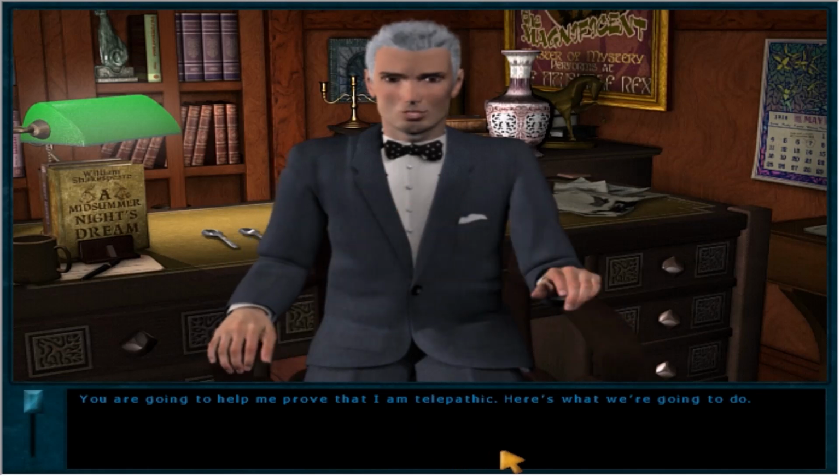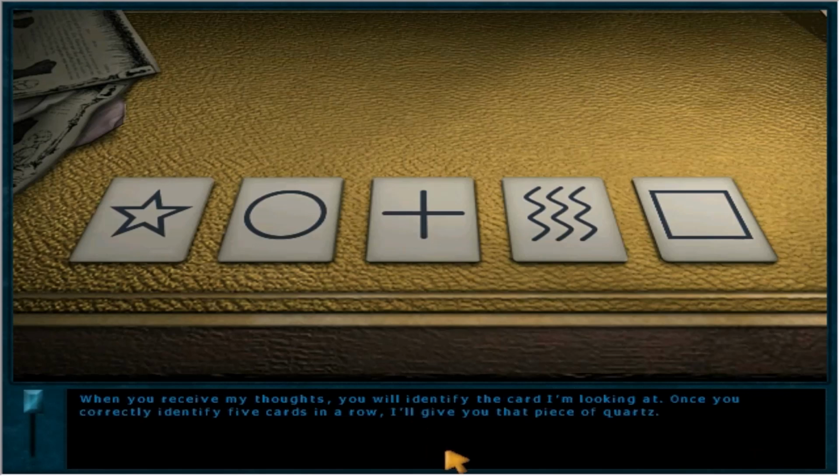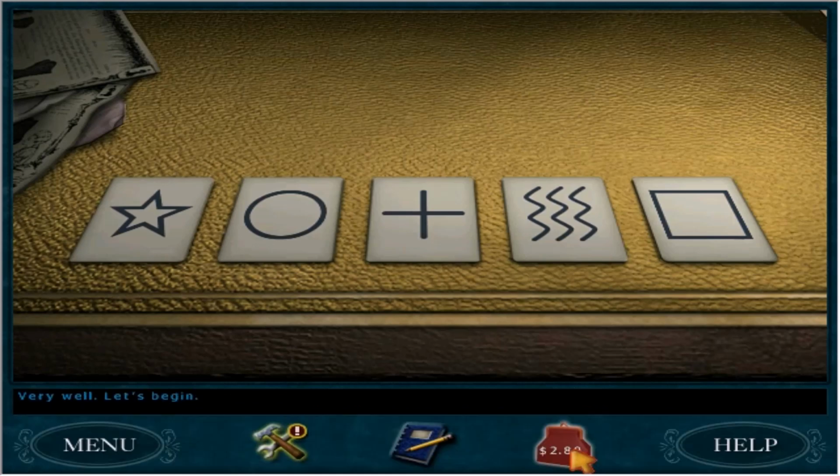Here's what we're going to do. I'm going to shuffle a deck which contains 5 sets of these cards. Then I'm going to turn my back, draw a card, look at it, and start transmitting my thoughts. When you receive my thoughts, you will identify the card I'm looking at. Once you correctly identify 5 cards in a row, I'll give you that piece of quartz. But what if I can't do it? Just stay focused on the cards and my superior brain power will do the rest. Very well. Let's begin.